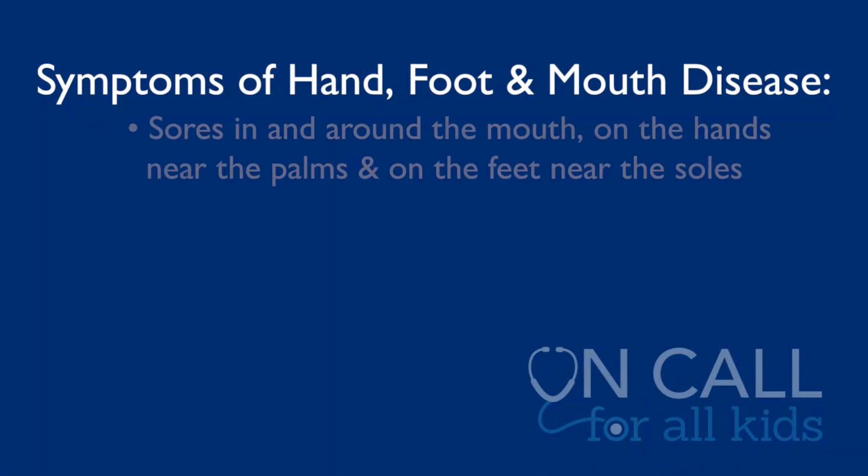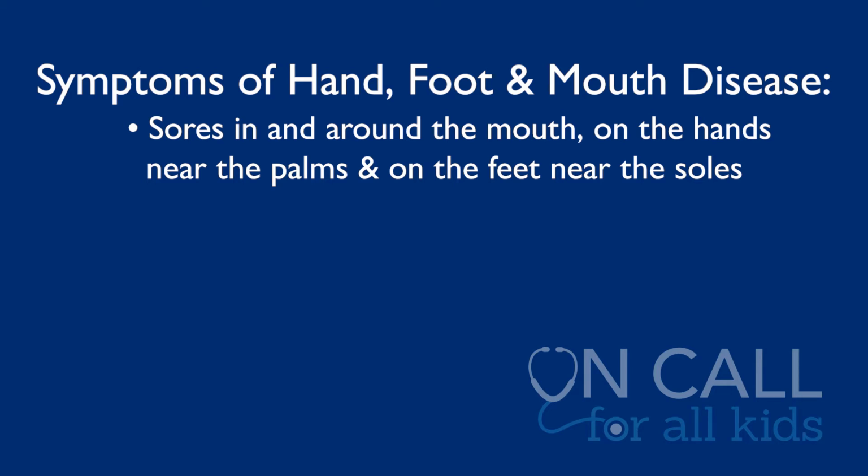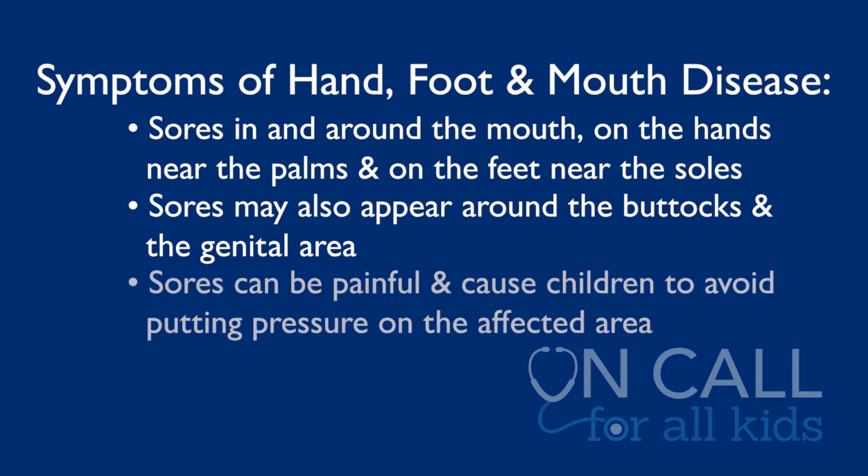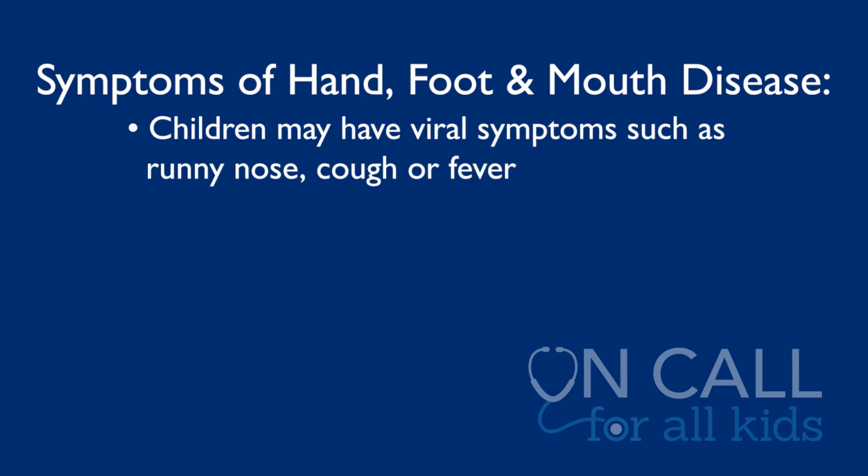What are the symptoms? What are we looking for when this actually happens to a kiddo? So usually the symptoms are sores in and around the mouth, as well as on the hands and the palms and the feet and the soles. Some kids can also get those same sores around the buttocks and the genital area. The sores are pretty painful sometimes, or can be, shall I say, painful. And so some kids won't want to put pressure on that area wherever the sores are located. Since it is associated with the viral illness, they may have some viral symptoms such as runny nose, cough, or fever with hand, foot, mouth.